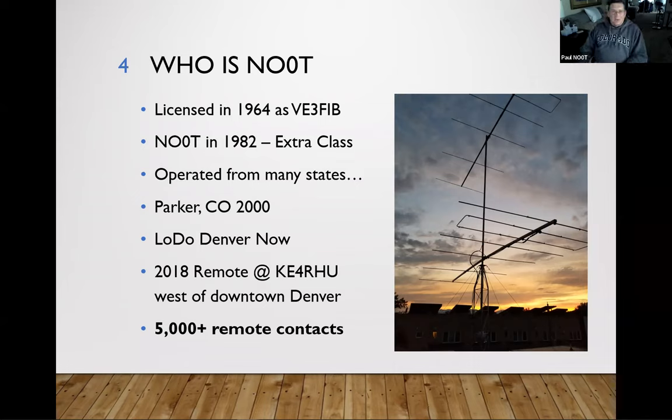I'm an oldie. I was licensed in '64. I'm a Canuck, one of the snowbirds that came down, and moved to Minnesota first. And then I realized that was a mistake. It's just too cold. But I was able to get my U.S. license there. So that's where I got NO0T. I didn't pick it, somebody else did. And we've been all over the US basically with my job and everything else. And I haven't been doing much operating while I was traveling so much. But we moved into Parker in 2000 and set up a small modest antenna, but then we ended up moving to downtown and into a condo. And basically I got rid of most of my equipment.